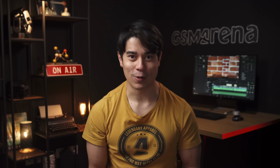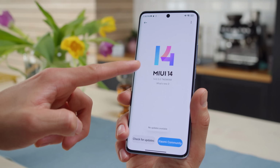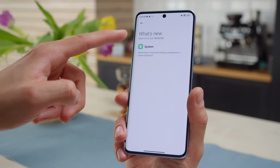You can check out our dedicated video if you're interested about the specific features of MIUI 14, and we'll drop a link to our HyperOS video too when it's ready. Xiaomi hasn't officially promised a specific amount of support, but it'll likely be 3 years of major Android updates and 4 years of security patches, just like on the Poco X6 phones.